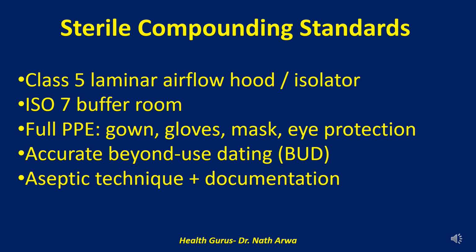Beyond use dating is not the same as expiration dating. It depends on the risk level of compounding, sterility assurance, and storage conditions. For intrathecal drugs, we're typically working at high risk or immediate use levels. That means short beyond use dating, often 24 hours refrigerated, or 1 hour at room temperature, unless validated otherwise.